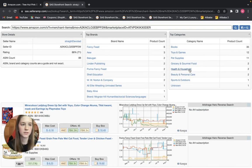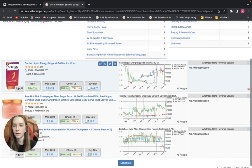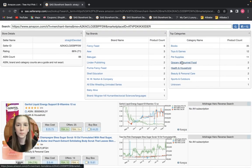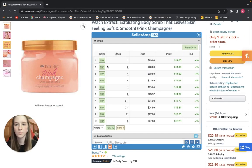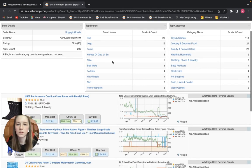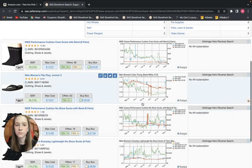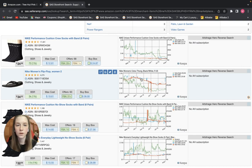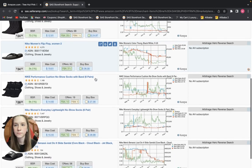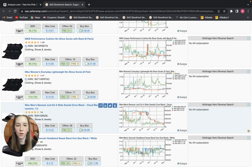So we can look at maybe some health and household. Maybe there's not really a whole lot of stuff. They just have a whole lot of books, so we'll just skip this one. Not really a big book person. Looks like they have some Nike stuff. I'm not really loving that chart. As you can see, it's on a downhill slide. Same thing with this. It's kind of falling off a cliff.